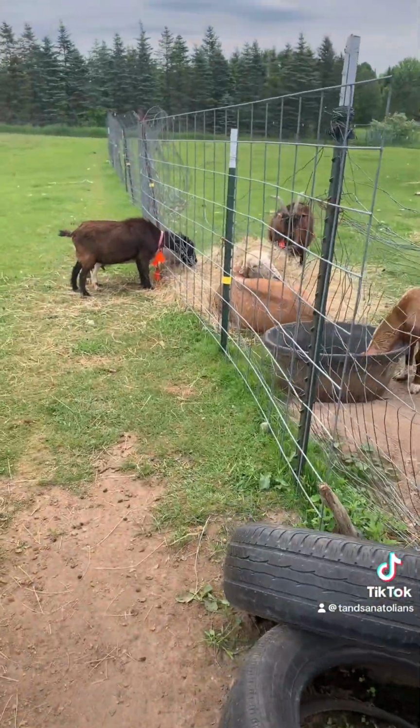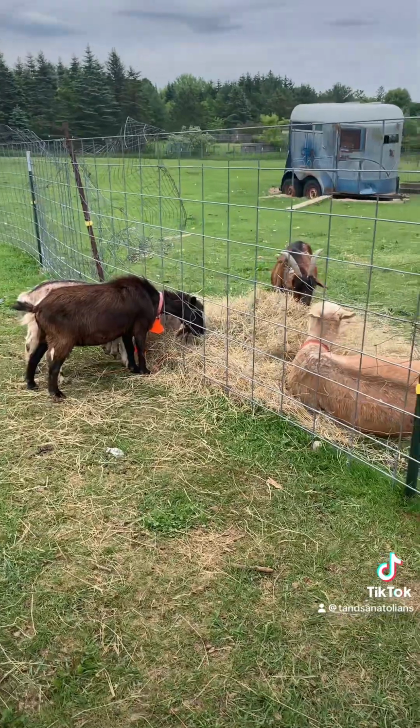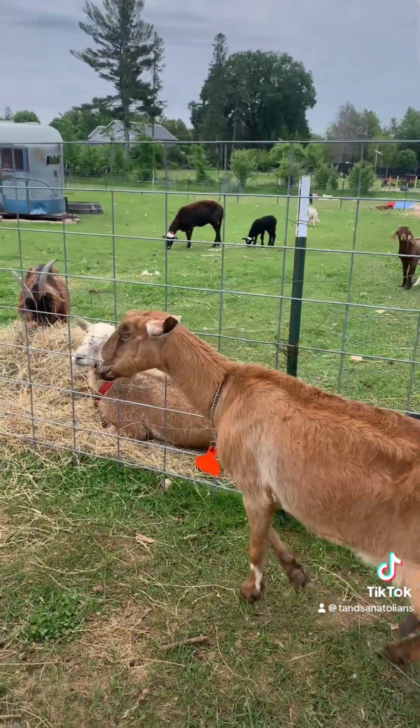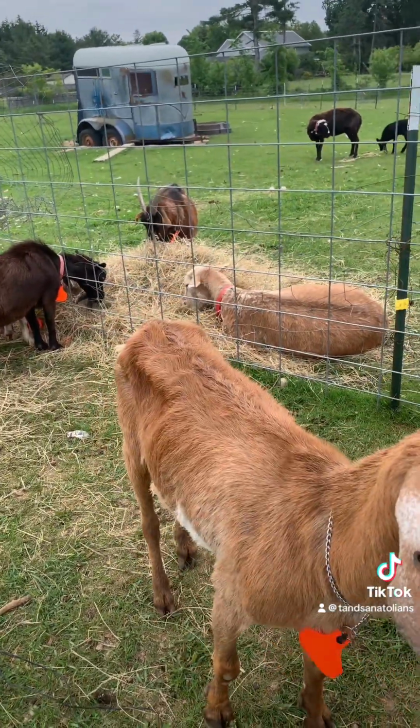Unlimited hay. We got some decent hay right now. We've got some really, really great hay coming. In about 2 weeks is when we'll get our first cut from this season. And just keep her going.